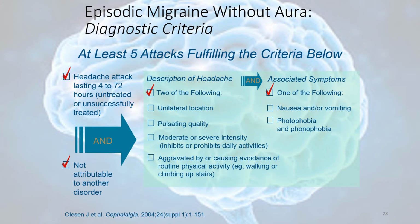To have a migraine and for it to meet the diagnostic criteria of without aura, you have to have a headache that lasts 4 to 72 hours. You don't think it's due to anything else. You have 2 of the following: unilateral location, pulsating quality, moderate or severe intensity, and aggravated by physical activity, as well as either nausea or vomiting or photophobia and phonophobia. So without meeting that criteria, it does not meet the criteria of migraine.